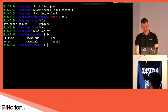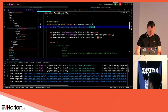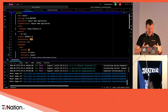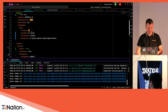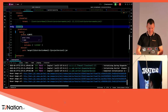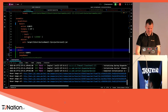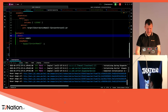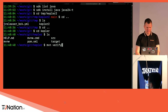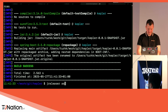So what we can do is you have a JReleaser script, and you can use it. It's using a YAML. It has things like a license, the author, website, and the artifact. But the most important thing is that I want to create the Docker image, and we're using a Docker package with it, and it creates a Docker image for us. That's pretty interesting, and I also tried it for the first time a couple of months ago, and it's pretty nice to use. So what you can do is a Maven verify or a Gradle build or something, and it's building. And then you say JReleaser assemble.